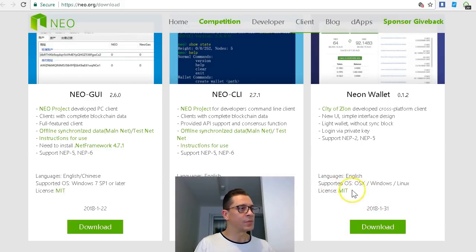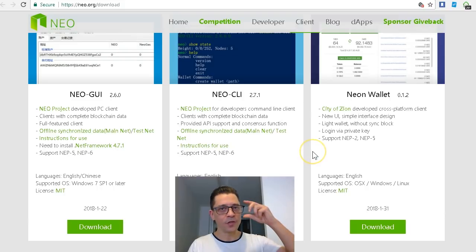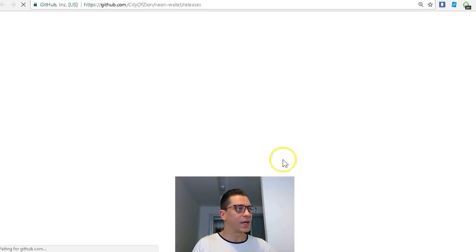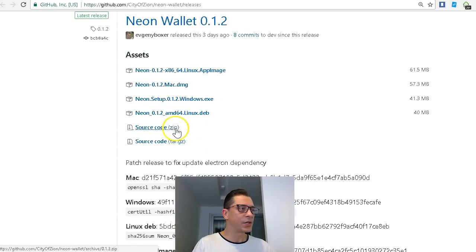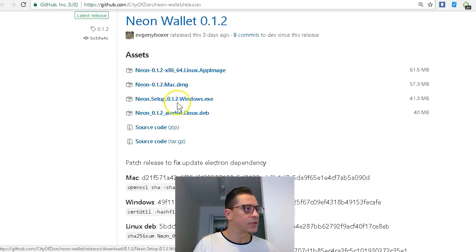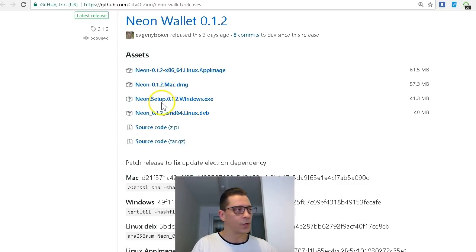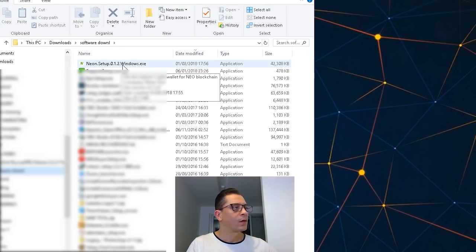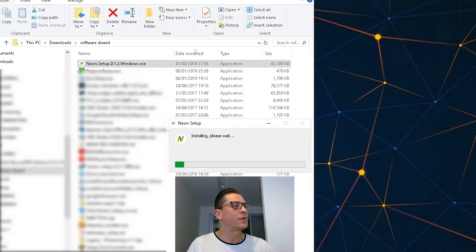First, you will go to the website, the link again below the video, you can grab it from there. And you will click on download. When you click on download, you are sent to this page here where you can choose the file that you need to download. You will be going according to your operating system. In my case, it's Windows. So I'm downloading the Neon setup Windows exe. When I click on that file, it's asking me to save it, and that's what I'm doing. Now I'm going to run the exe file.